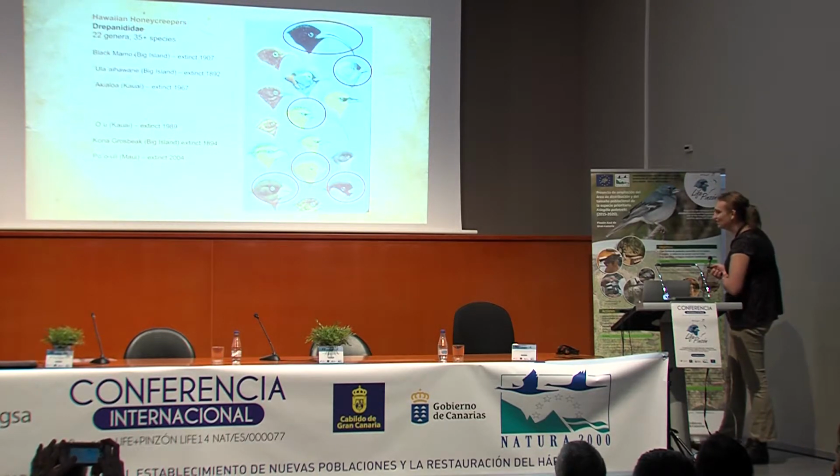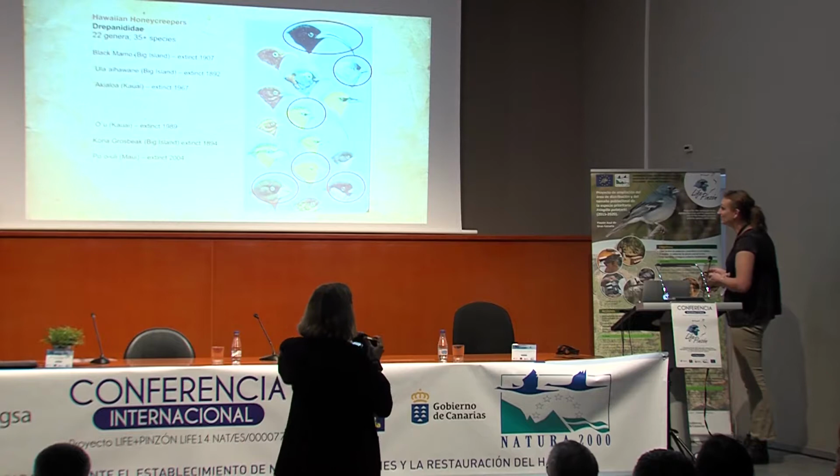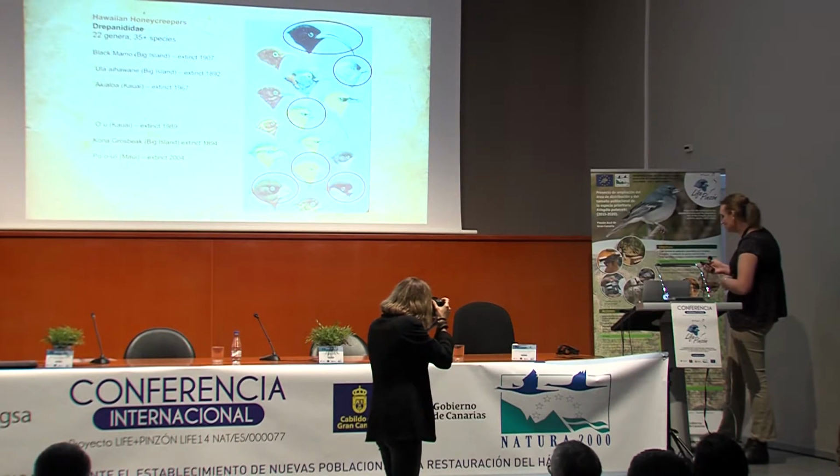The most recent species that went extinct was this one right down here, the po'ouli, and it went extinct in 2004. We started bringing birds into captivity because they identified that there was a problem in late 2003. They knew of 3 individuals in the wild. They caught one and they never saw any others. So he eventually died at our facility in Maui. But that's an example of how we want to be proactive and not let populations get too small. We need to take action as soon as we notice there's issues occurring.